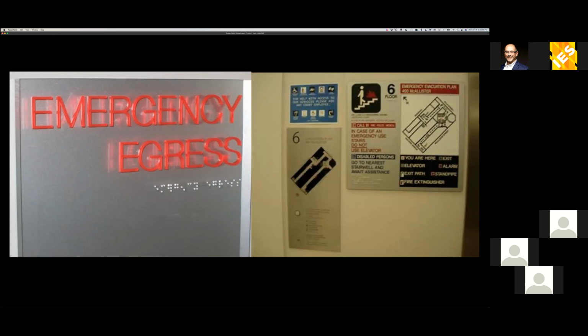What about being able to read egress signage? This is something that nobody ever talks about, but we think about this in the RP28 committee, because if you look at the picture on the right, this is very common in the US here. In a lot of buildings, you find this in stairwells and lobbies, and you look at all this signage, and it's kind of, all right, you understand it, you see it, you can decipher it, but there's a lot of information there.